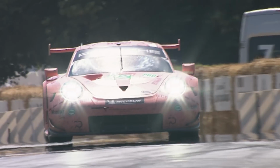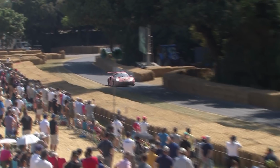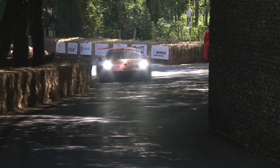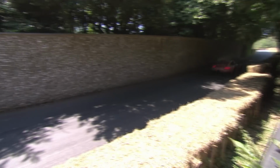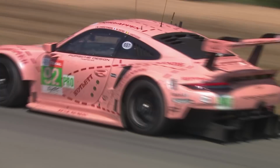This is the car that won at Le Mans a month ago. Kevin Estre, Laurens Vanthoor on driving duties. Michael Christensen, the third driver from the car, is actually racing this weekend, so couldn't be here. And Kevin Estre, a real star. He came out of Porsche, won Mate racing, went to McLaren, came back again. And he's been grinning from ear to ear as well this weekend. He gets Goodwood and he's been loving it behind the wheel of the car.